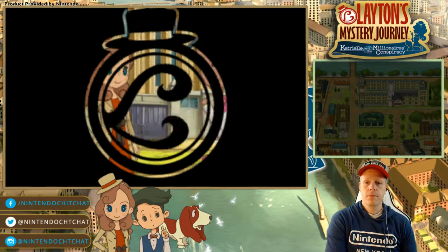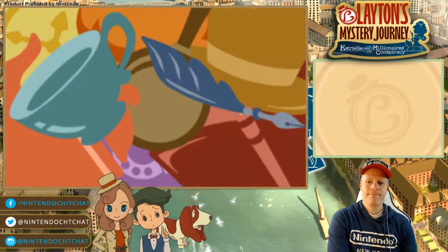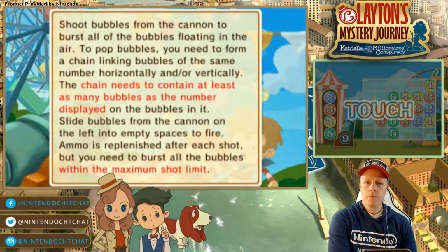Try it. Puzzle time. Alright, puzzle 3. It's worth 40 out of 40 right now. Bubble Blast. Shoot bubbles from the cannon to burst all the bubbles floating in the air. To pop bubbles, form a chain linking bubbles of the same number horizontally or vertically. The chains must contain at least as many bubbles as the number displayed. Okay.